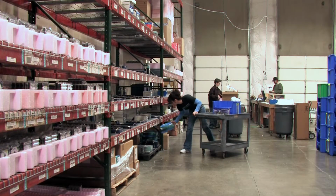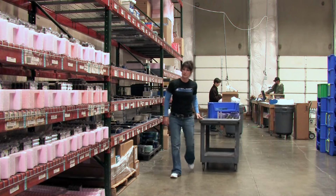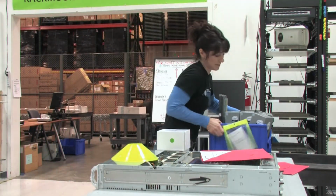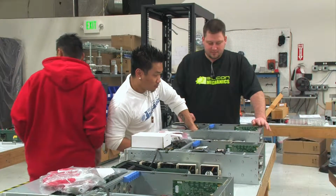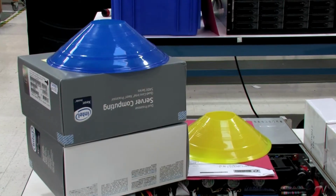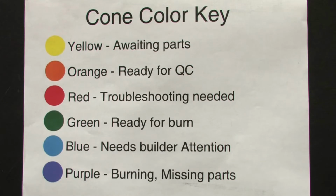One can tackle spur-of-the-moment config changes from the buyer, while the other works with suppliers, inventory flow, and scheduling. When all the necessary parts are gathered in the warehouse, the order moves into production. Components are bench tested, integrated, tested again. Each server and rack under construction sports a colored cone to indicate where it is in the build cycle and to help improve efficiency across the facility.